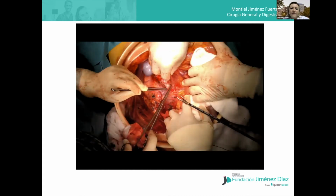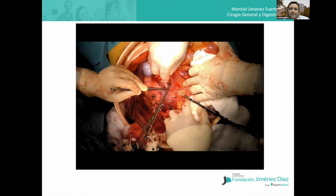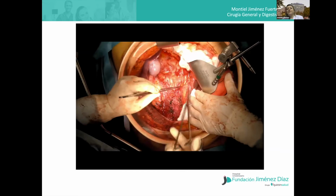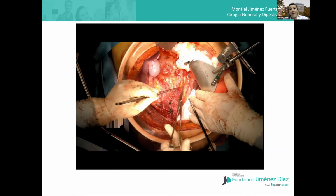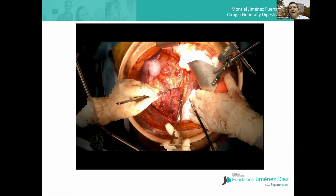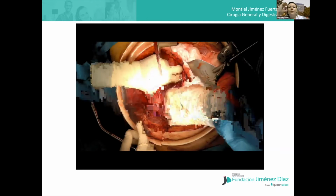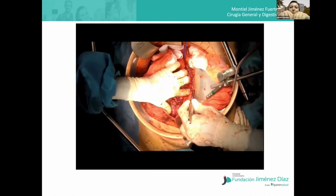Here we are dissecting the aorta. Sorry, because the connection is not doing very well. This is the cava, the tumor. As you can see, we don't see the cava, we don't see the tumor. It's not like in the CT scan. We make a cake all together with everything. And we need to make a dissection with the image that we have in our mind, in our brain. We imagine the CT scan and we put this in our patient.